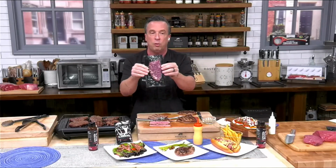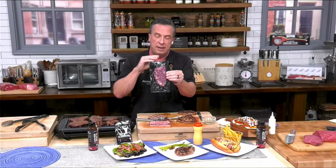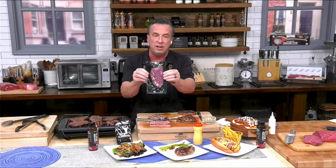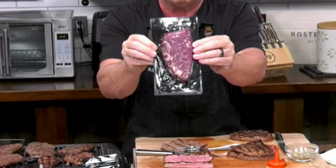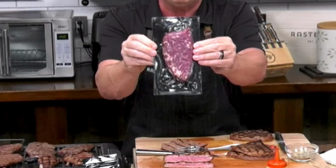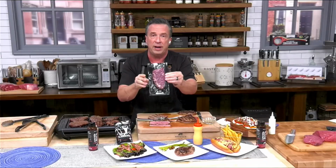Yeah, absolutely. So it's going to come to you just like this. They're individually vacuum sealed, which locks in all the freshness and keeps out all the bacteria. But if you look at this real closely, you can see the marbling in this sirloin. It is absolutely loaded with marbling. And you're not going to find that in a regular sirloin, right? The regular sirloin that's not Black Angus, you're not going to find that, Nancy.